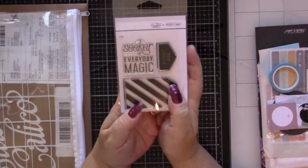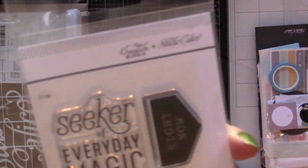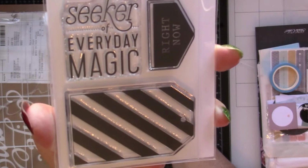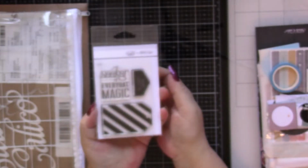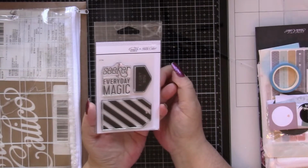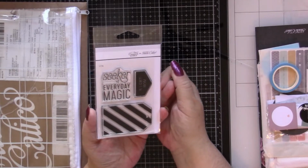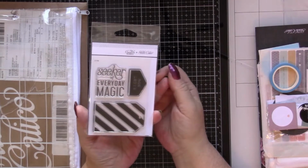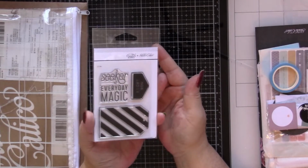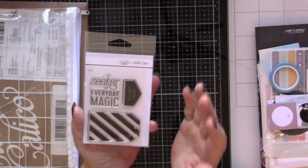Last time I got a stamp set, and this time I got one too. I've got to say that I love this one. The stamp set from last month wasn't really very usable for me. It was just a bunch of tiny little words, and I don't do scrapbooking in my TN, so you know I don't put a picture of Bobby in and then put what a cute little fellow he is. I'm making that up. That's not what was in the kit, but it's the general idea, so I don't need those kinds of things. This has got me really excited.